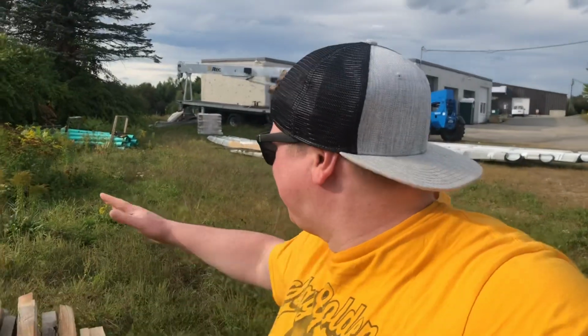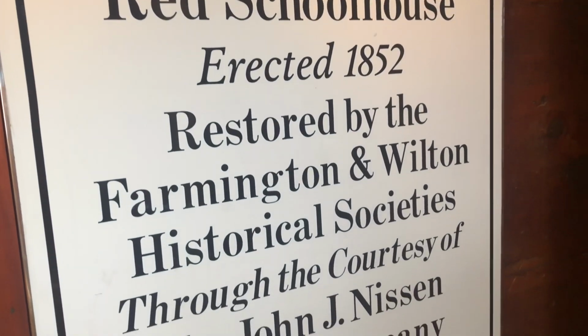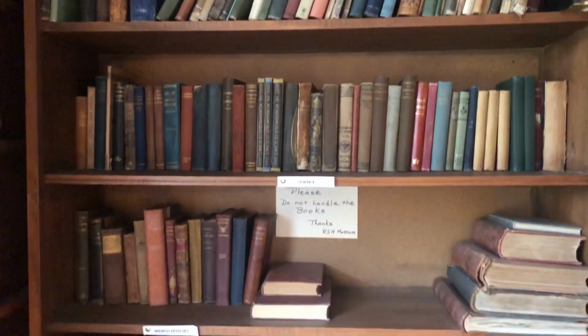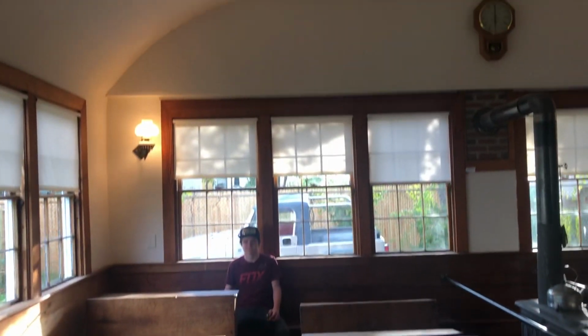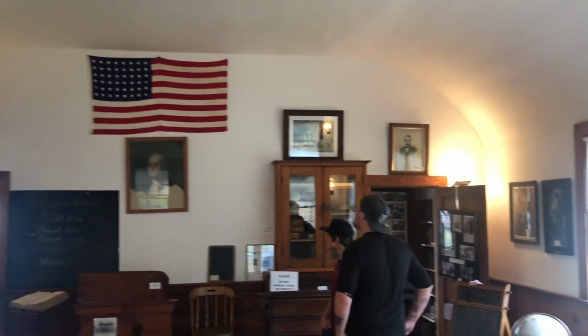Like I said, it was built in the 1800s, came over to the fairgrounds in 2007, and it resided right here. So like I said, the Red Schoolhouse was erected 1852, restored by the Farmington and Wilton Historical Society. Look at all these old books right here. As you can tell, everything inside is completely the same. From the desk to the blackboard to the front of the classroom, everything has remained completely the same.